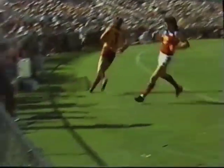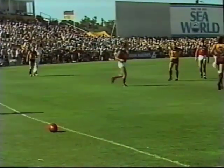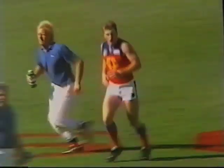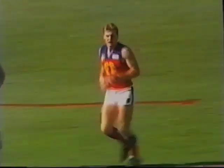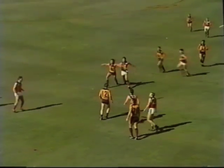Now he gets onto his... Oh, gets flattened. It should have been a free kick upfield there. He was whacked right across the head, and the umpire chose to ignore that one. Could have been a free kick upfield, as I said. Now it's right in front of our commentary box here on half-forward flank for Fitzroy.